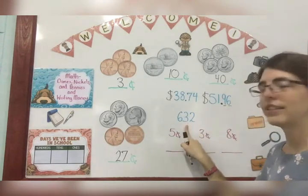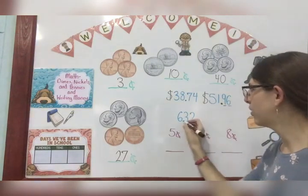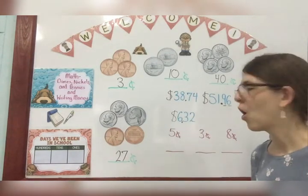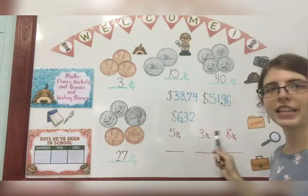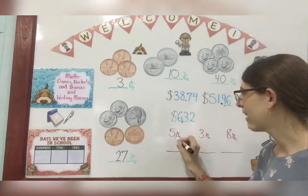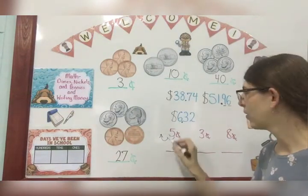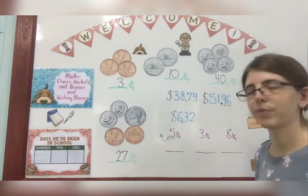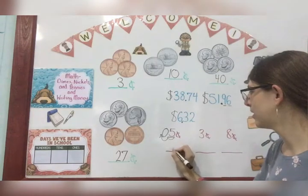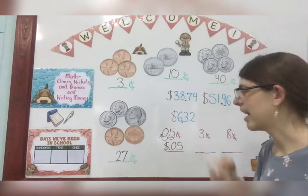So let's try this one. 632 cents. I'm going to change this into dollars. So I count 1, 2, punto, dollar sign at the end. Well, what about these ones? These are only pennies. What do I do for those? Well, it's very easy. I have to move 2 places and put a punto. Well, what about this spot right here? I only have 1 number. Well, I need to put a 0 to hold that place. So it becomes 5, 0, punto, and then a dollar sign.